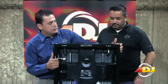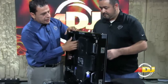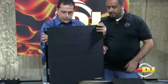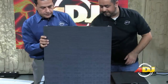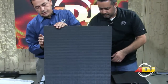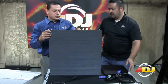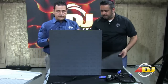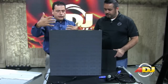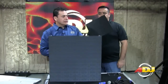Let's go ahead and turn this around a little bit. Sure. And here we have this panel is actually made up of 4 modules. Let me get this out of the way. And they're on magnetic, so you're able to actually pop it out. Oh wow. There are some screws on the inside. We're not going to remove those at this time right now. And they have a pin where it connects. And here we have one of the panels out, so you're able to see what the module looks like.